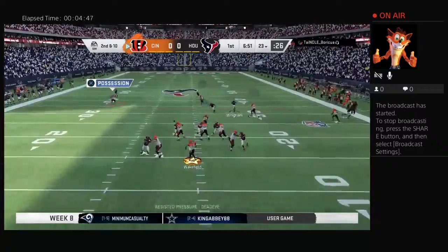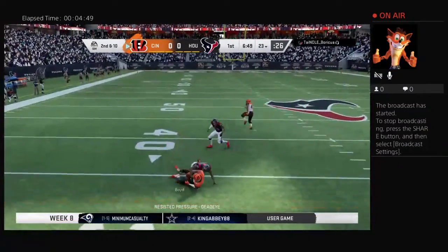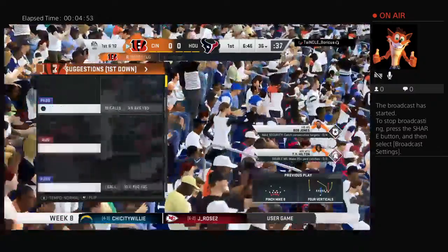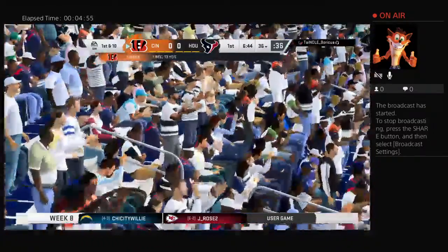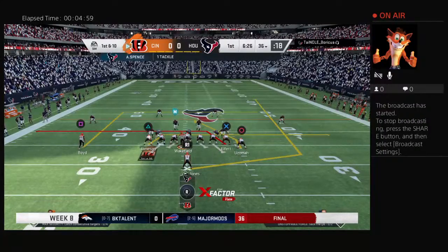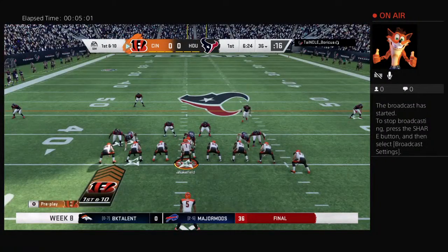To throw again, Wakefield. And the catch made, it's Tyler Boyd. And they're able to get this one across the 35. It's a gain of 13, and the Bengals have a 1st down. So from the 36 now, 1st and 10.